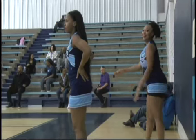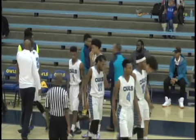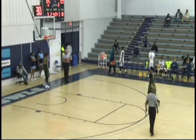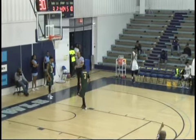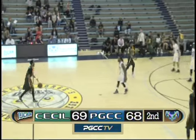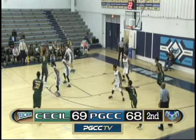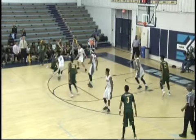So it's 69-68. Still not sure who was cut or where these blood droplets were coming from. Looks like they've gotten everything under control, though. I think they've sanitized everything and got everything off the floor. So we're back to action. Crowd here at Novak screaming defense, imploring the Owls to lock things down.